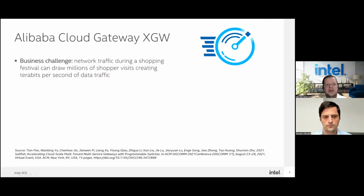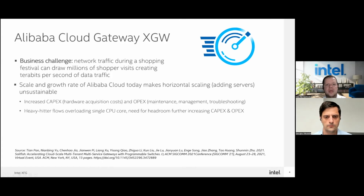So let's take a look at a use case presented in a paper by the Alibaba team during last year's SIGCOMM conference. Alibaba has been facing a dramatic increase in network traffic during the shopping festivals that can easily draw millions of shopper visits, leading to terabits per second of data traffic. The scale and growth rate of Alibaba Cloud make horizontal scaling unsustainable for the following reasons.